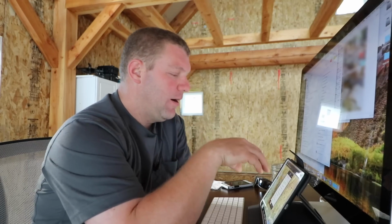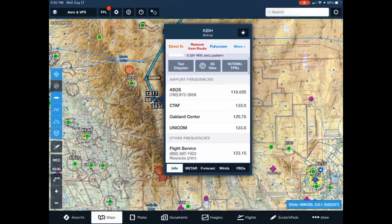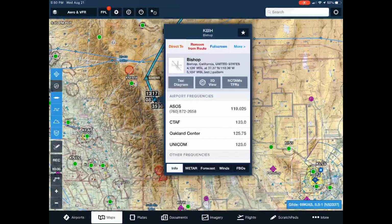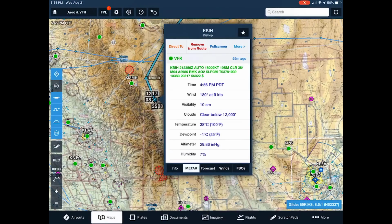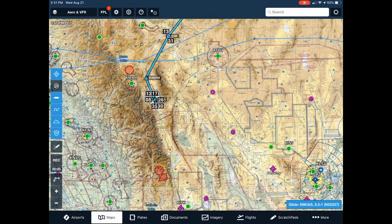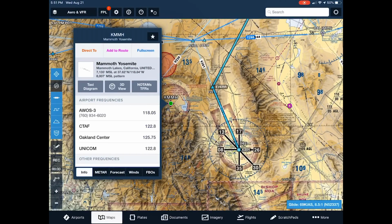Looking at our destination of Bishop, California, we know that the altitude of the runway is around 4,000 feet. If we look at the airport information, we see that it's about 4,124 feet. That's its physical altitude. But if we look at the weather for that area, it looks like the density altitude is actually 7,730 feet. To exaggerate that a little bit more, let's go over here to Mammoth. Mammoth Airport is at 7,135 feet.